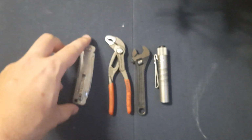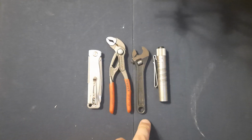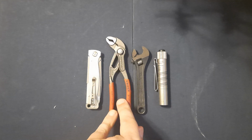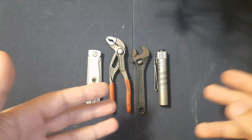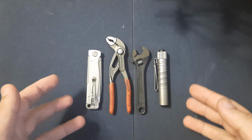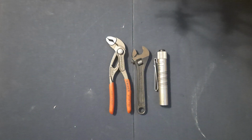This is $30 or something. This is $35. This is $8, and this is like 20 something. So like 50, 80, just under $100. You've got yourself a good carry. Pocketable, keychainable, useful. This is what EDC is. This is something that you could carry, get you through your day. Now, on to the next step.